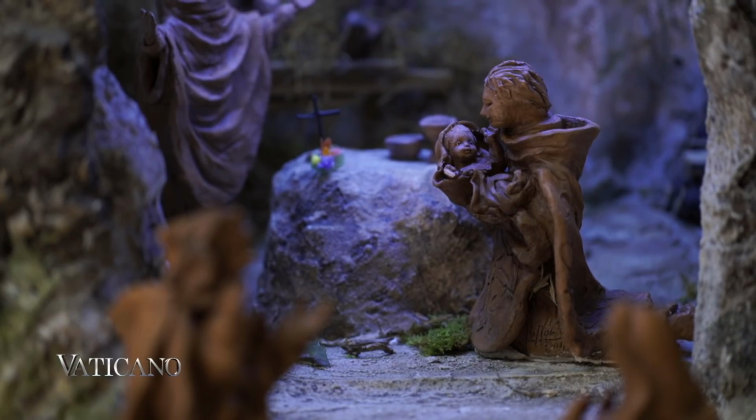And so, very much excited, Francis comes back to Il Velita. They talk, they get everything ready, and here we are, the 6th and final tableau, the Nativity Scene.